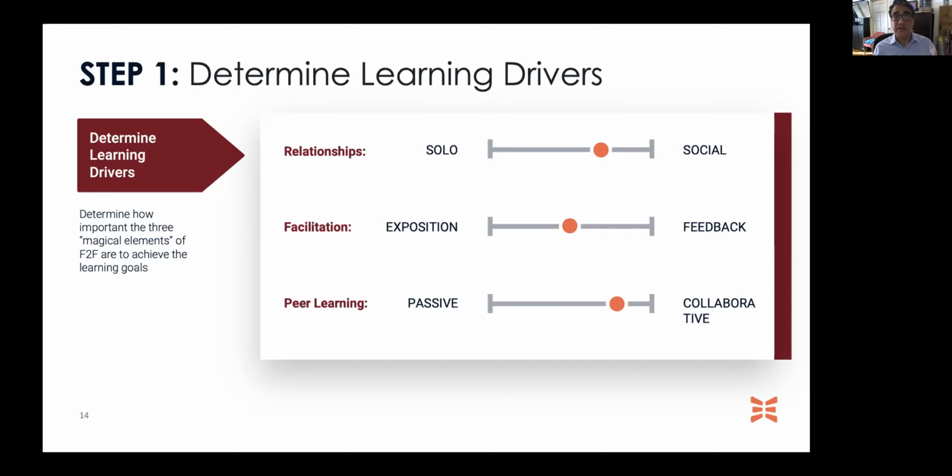And those YouTube videos already show you the amount of views that are there. They already have detailed comments that viewers have already posted. So you don't even need to submit something as a participant. You can go there, watch the video, and there's a lot you could take away from the comments that are already there. So that could be a passive peer learning experience. Or does it need to be more active?